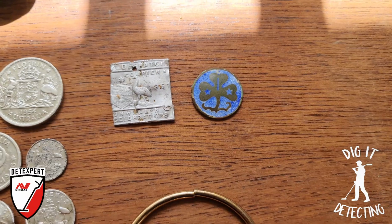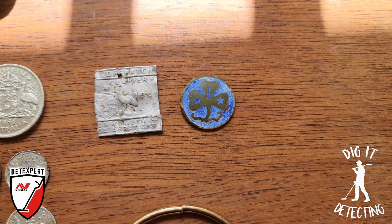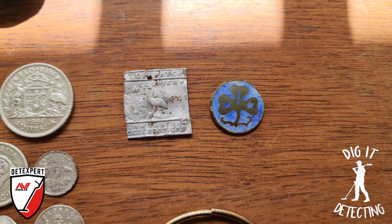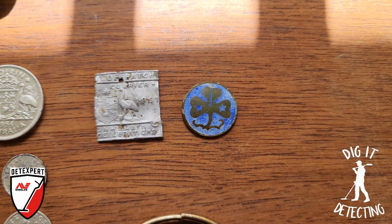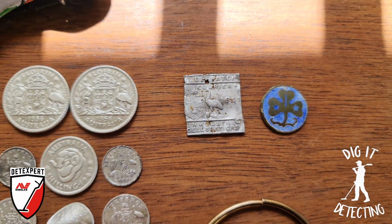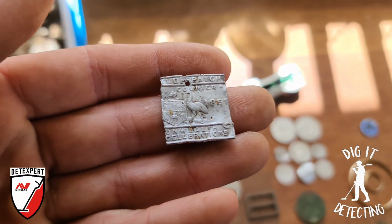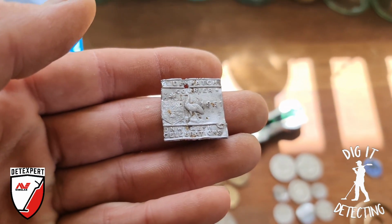Moving up at the Scout Hall towards the end of the day in the afternoon, we had the little Girl Guide clover badge. It's actually known as a trefoil badge. Very cool. And what you're seeing under the tree there after we got the florin and the shilling, which we'll get to in a second.